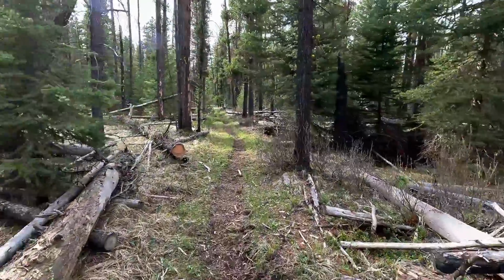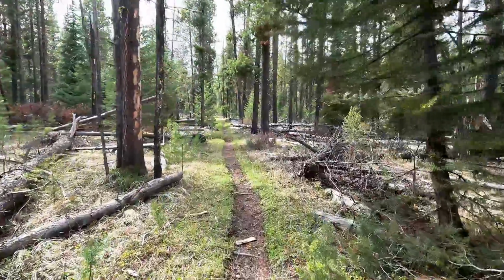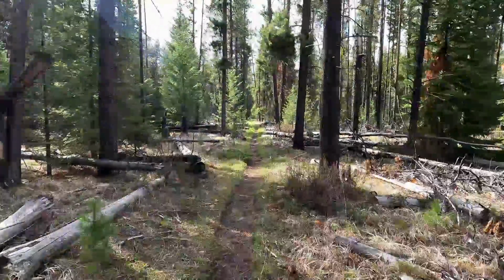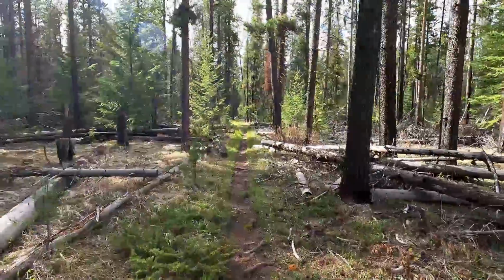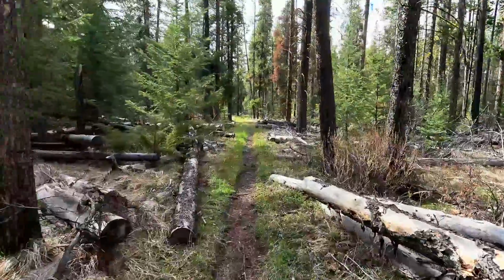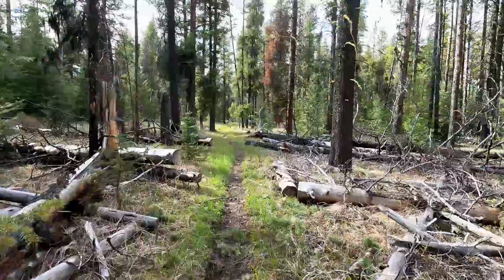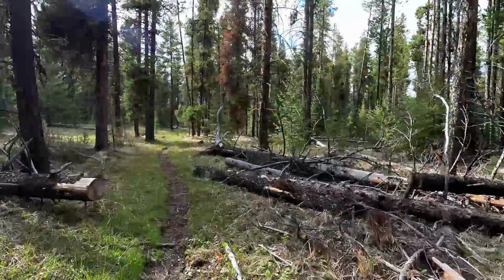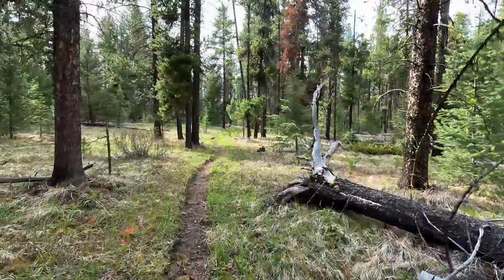This west side trail is just such a pleasant hike. If you ever are wanting to go along here, along the North Fork of the Sun, and it's a really hot summer day, you're much better off being on this west side trail. The east side is fully exposed, but this is just wonderful. I love how thinned out it is. And it's also inviting. It seems like you could camp anywhere.